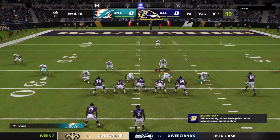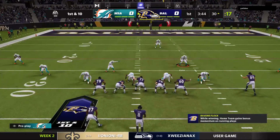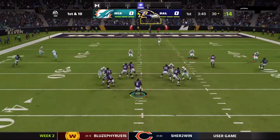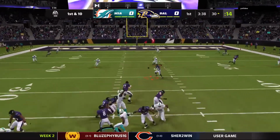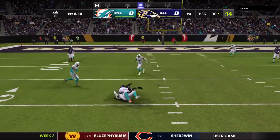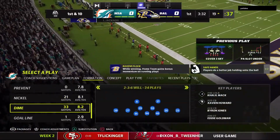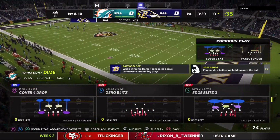So 1st and 10 now from the 30. Jackson will throw again. That's taken in by Duvernay. And inside the 20 before he's brought down. 11 more on that one and another first down.